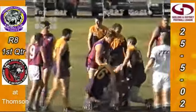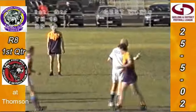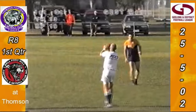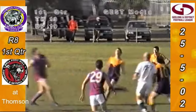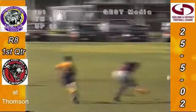Field at the drop of the footy, and he's got two or three Thomson players right on him, so that he can't get away. So the umpire once again will put the ball in the air, heading towards Belpost Hill's goal ever so slightly. Dean Oakley, lovely tap down to his teammate Christian Thorley.